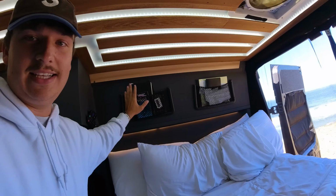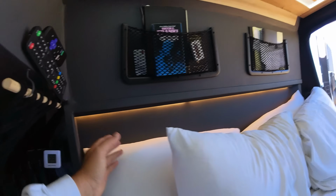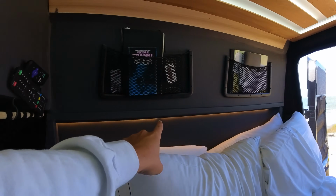And it's just super easy to access when I need it. And yeah, I absolutely love these things. Oh, and I almost forgot one more thing in my bed area, which is this light right here. It runs the length under the head of my bed right there. It's like a nice reading light.